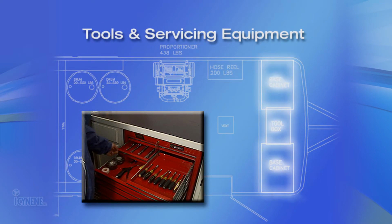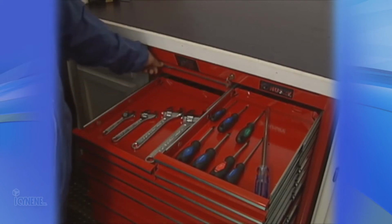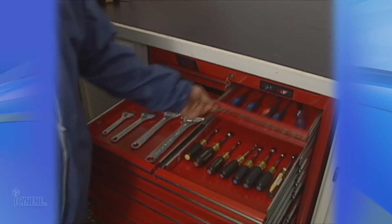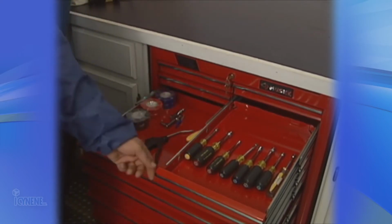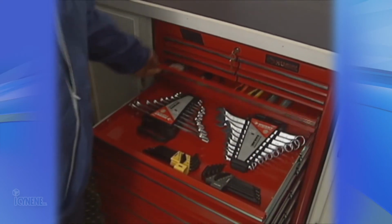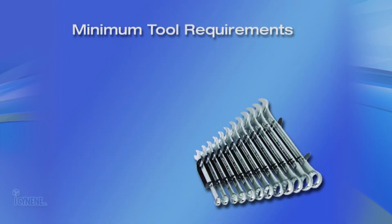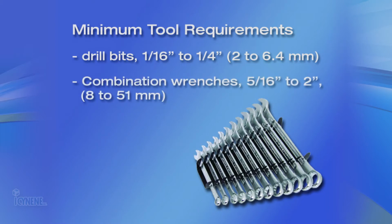Your ICYNENE rig will also require a supply of tools, including dental picks, a set of Allen keys, cleanout brushes, and an assortment of screwdrivers, as well as a stock of spare equipment parts. Care and maintenance and a listing of spare parts will be covered in another training video. The following is a suggested list of the minimum extra tools and supplies needed on the truck and trailer at all times. Drill bits, 1/16 inch to 1/4 inch, 2 to 6.4 millimeters.